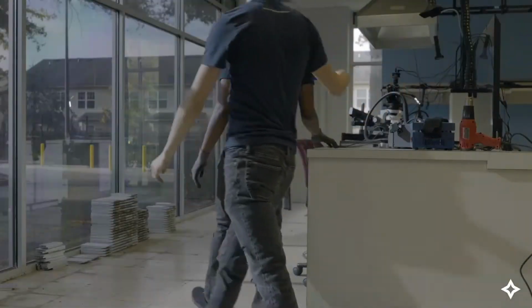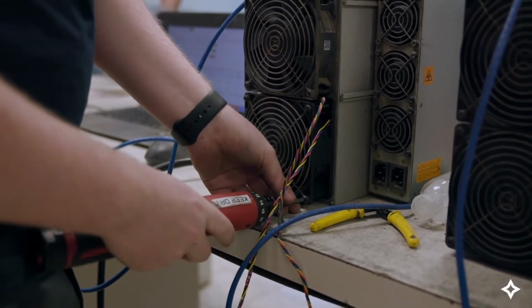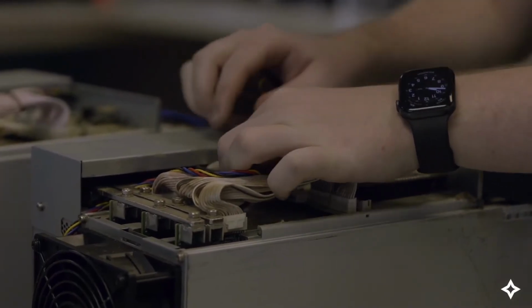Bitcoin mining machines go through a special process to get them ready for immersion cooling. We remove the fans so the liquid can flow unimpeded through the machine reliably, eliminating most of the operating noise and failure points within the device.